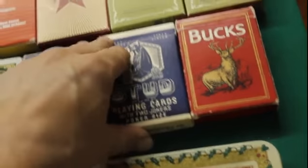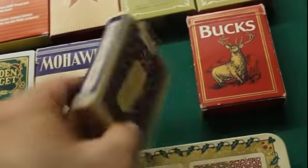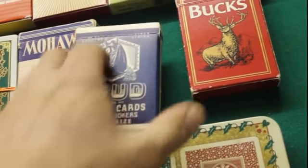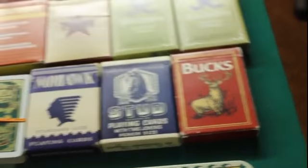Not the one that I want though. I mean, I like it, I'm keeping it, but it's just got the regular back design from what I can tell. There's a different one that has a different back design that I'd love to get, but it's hard to find and expensive. There's the Bucks, and then I'll move back over here.